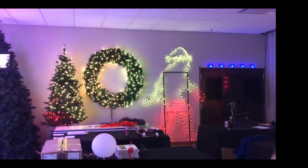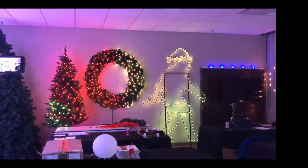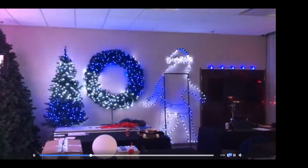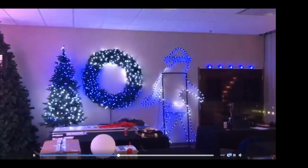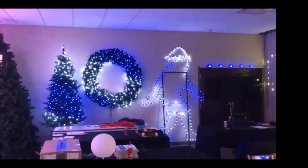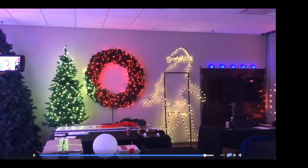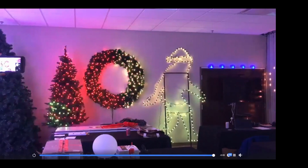Correct. What this one is doing, the tree's got a controller, the wreath has a controller, and the Sasquatch has a controller. But they're grouped so that the application treats it all as one unit. That's why you can see the blue stripe and the white stripe going all the way across as if it thinks it's one solid thing. Almost like a whole house effect. Whole house model. Yeah.